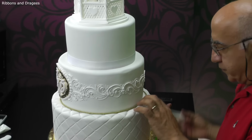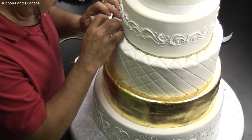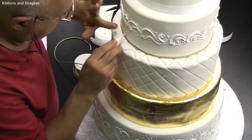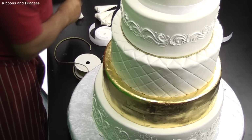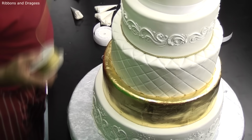Bit of icing here. Halfway through. And the other side. That's it. Some little dots here, I can cover that also. Good. So that's already good enough. There's a lot of decorations on this cake, so you don't have to be too fancy about that. Next one, again, the gold cord.